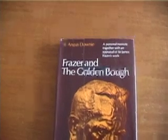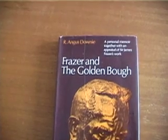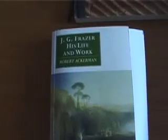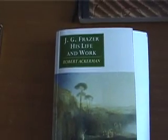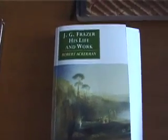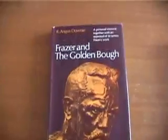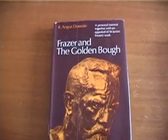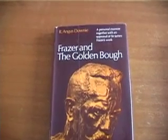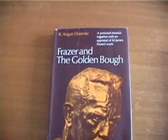There have been a number of good books on Sir J.G. Frazer: Frazer and the Golden Bough by Angus Downey, Robert Ackerman's well-known book, J.G. Frazer, His Life and Work, and a number of others. And they've explored his intellectual and other theoretical background. I don't think any of them have actually realised how he wrote The Golden Bough, the actual practicalities, which is, to me, very revealing, and by chance I stumbled on.